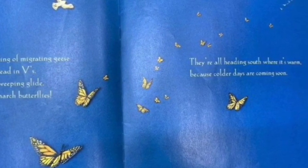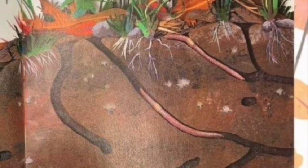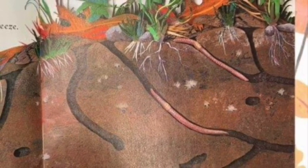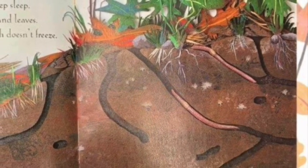We hear the wild honking of migrating geese as they fly way up overhead in V's. A hawk soars up in a sweeping glide, and there go some monarch butterflies. They're all heading south where it's warm because colder days are coming soon. It's fall. Animals are hiding all around me. They're getting ready to hibernate in deep sleep.